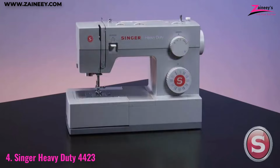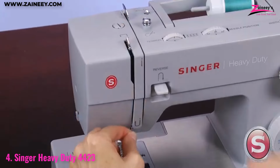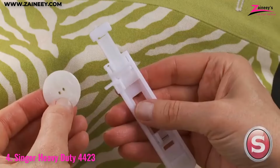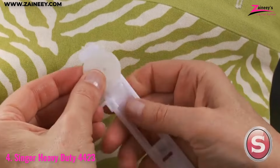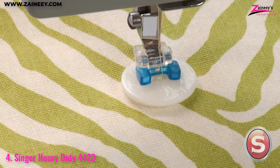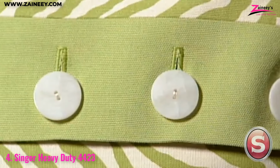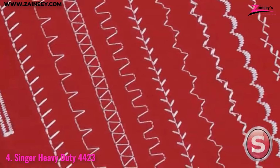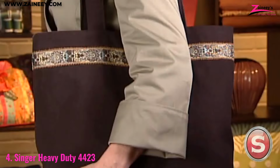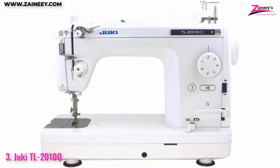Speed is a major advantage of the Singer 4423, delivering 1,100 stitches per minute, so you can complete projects quickly and efficiently. The heavy-duty metal frame ensures long-term durability, providing a stable sewing experience without vibrations. It also includes a variety of accessory feet, such as a zipper foot, buttonhole foot, and quilting guide, making it a versatile choice for all kinds of sewing tasks. With its LED lighting, you get a bright workspace for precision stitching. Whether you're sewing thick layers or crafting everyday garments, the Singer 4423 delivers power, speed, and reliability in a compact package. Number 3, Juki TL 2010Q.